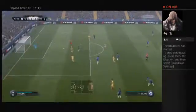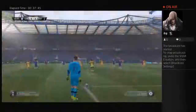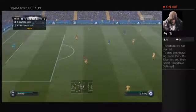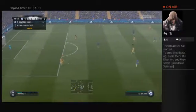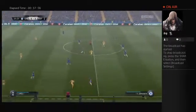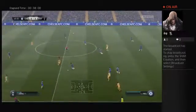Probing away, trying to find, and here's the header. Good jump, but couldn't keep it down. Do you know what, Martin? That's a missed chance because he was in a great position there. Jose Maria Jimenez. Tom Carroll. Kyle Walker. Christian Eriksen. Made the challenge well.